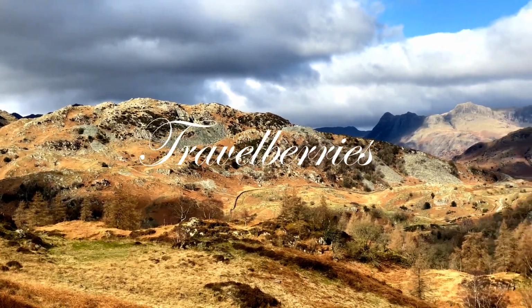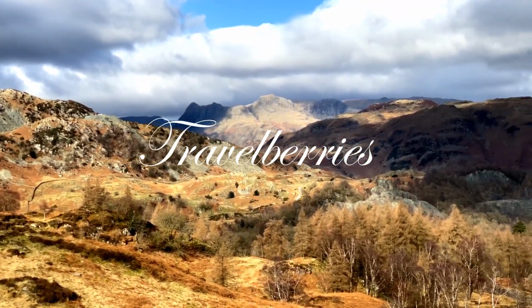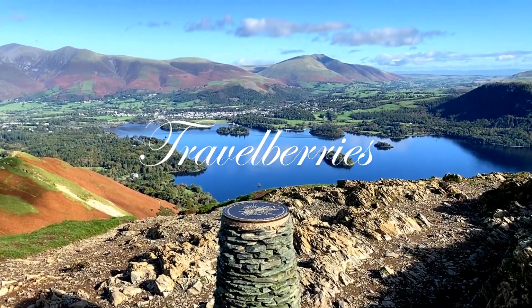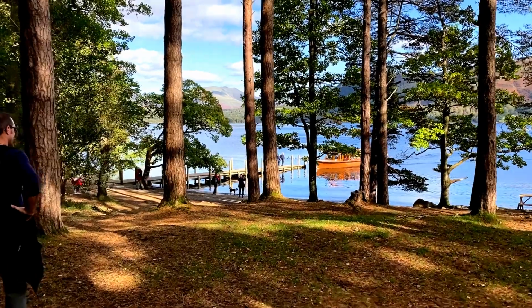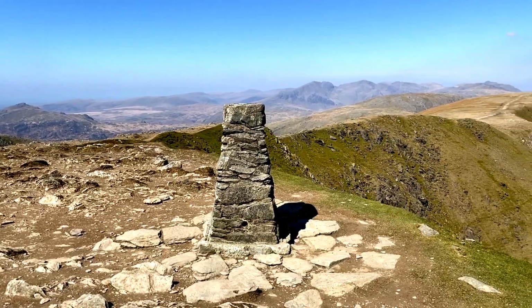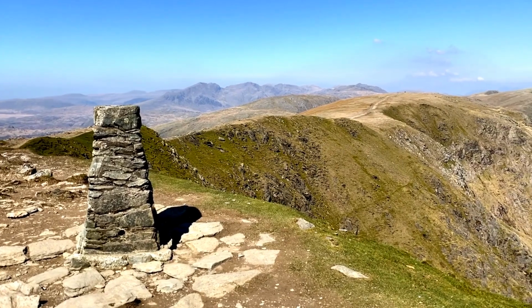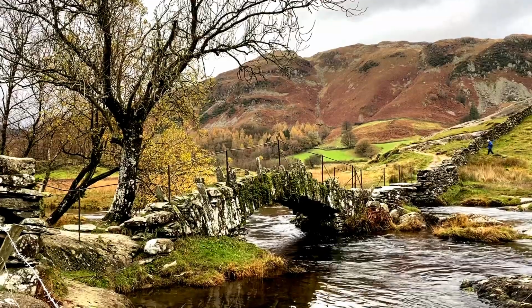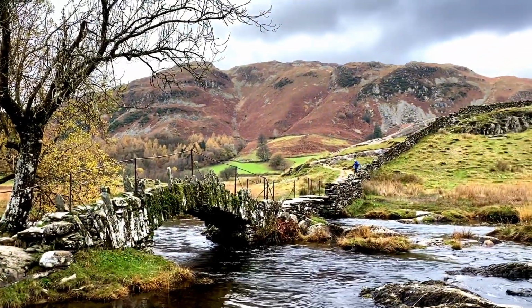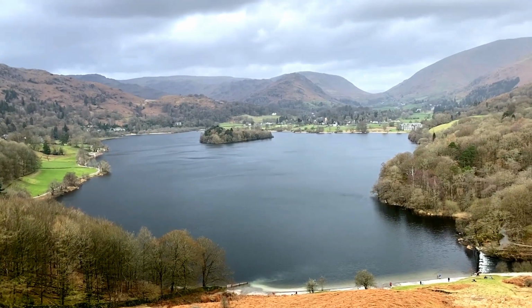There are so many incredible walks to choose from in the lakes, but here are my top 5. The Lake District is England's largest national park and a UNESCO World Heritage Site. With its stunning scenery, beautiful villages and endless walks, it's a popular place to visit at any time of the year, and it's no wonder so many writers, poets and artists got their inspiration from it.